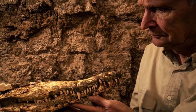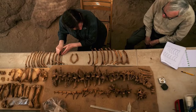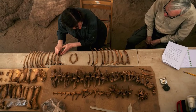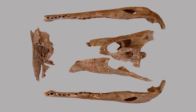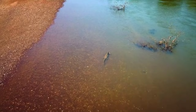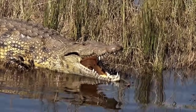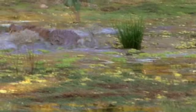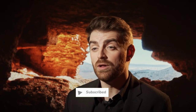After analyzing the shape of the skulls and the arrangement of the bony plates called scutes, the team determined that there were not only one, but 2 different species of crocodile present. They found West African and Nile crocodiles, both of which were native to the area. They're very similar in appearance, but West African crocodiles tend to be smaller and less aggressive than their Nile counterparts, which are estimated to be responsible for up to 200 deaths each year.